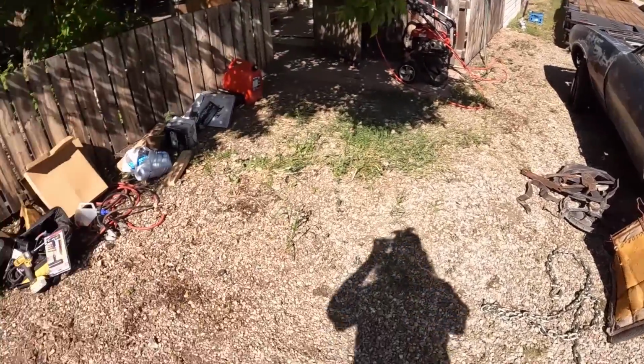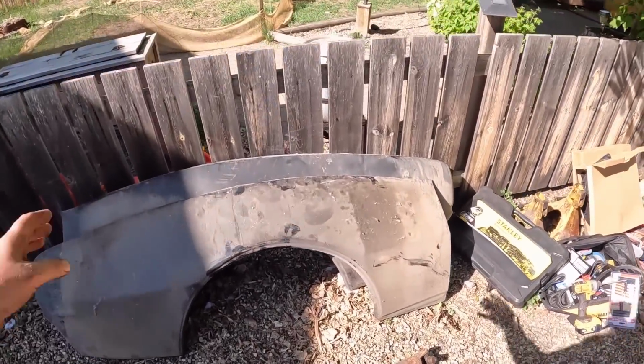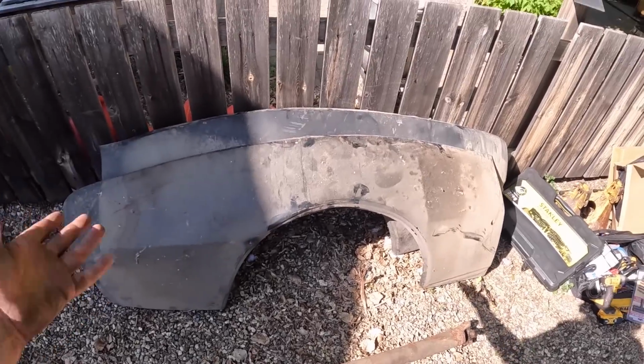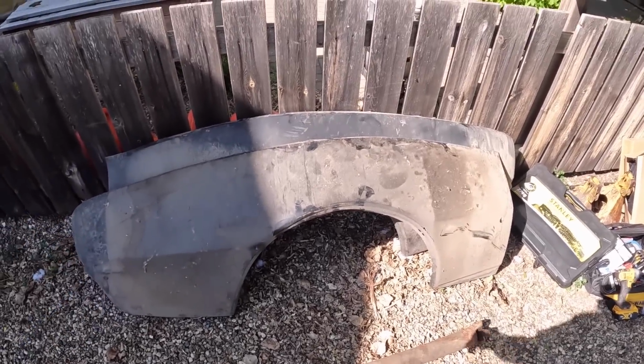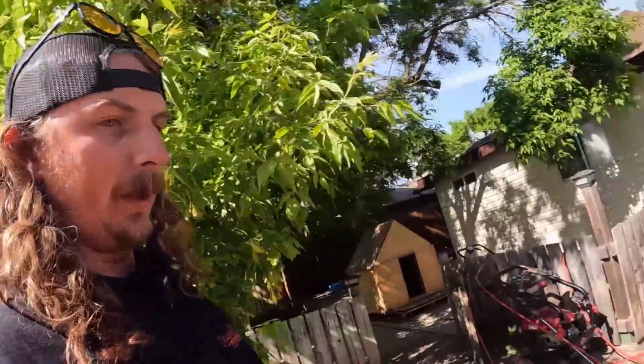Okay, so I took it all apart. It has a set of quarter skins. They're not full quarters up in the sail panel, but those have got to be, I don't know, 300 bucks a piece, something like that, at least. A pair of those. I didn't know that came with it. The guy actually told me it didn't have quarters for this car, just the other one.